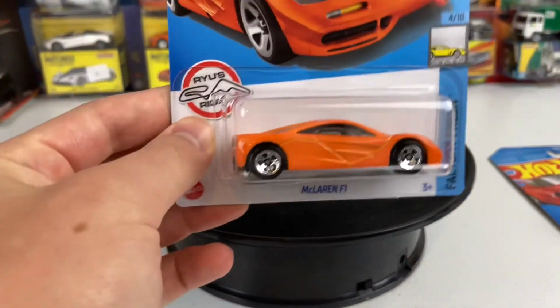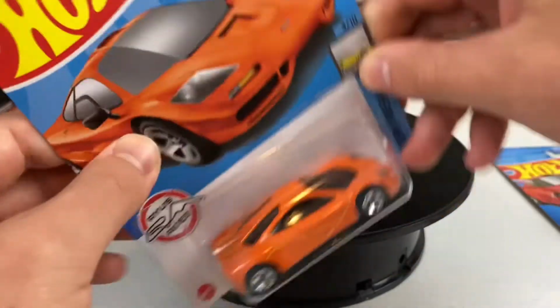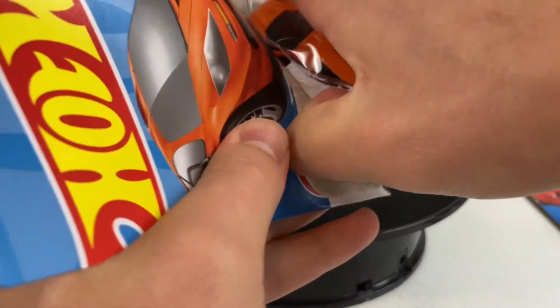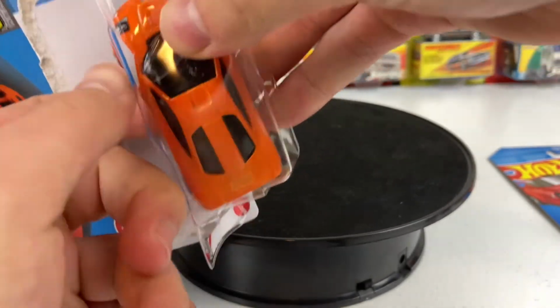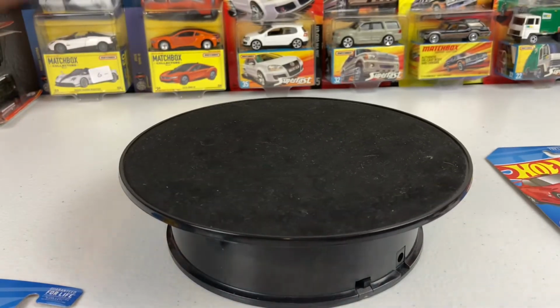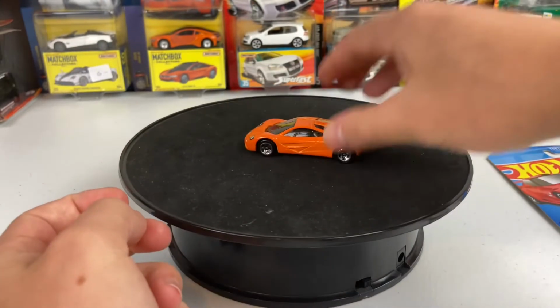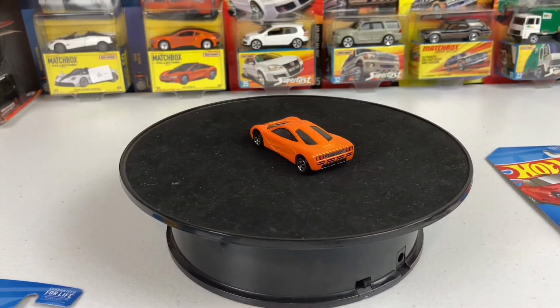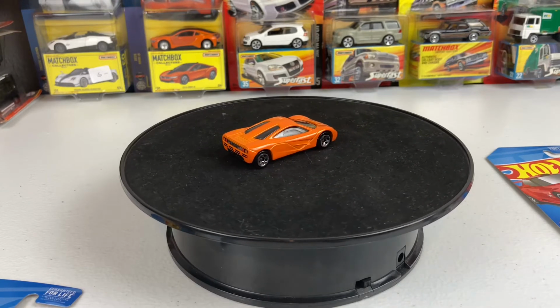Speaking of McLarens, the car that I was talking about that I love so much is the F1 in orange. I believe we now have 3 or 4 colors of this one. So we have black, we have silver, and orange. I think it's only 3. I think it only got 1 color last year because it came out late in the year. But we have the most exciting color today. We've seen black, we've seen silver. It now comes out in orange. And the black one's really good. This one might be better.